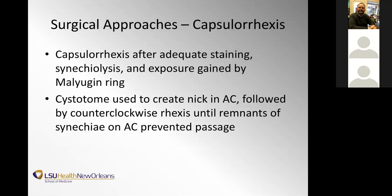Okay, so now to the capsular rhexis. After the adequate staining, synechiolysis, and exposure gained by the Malyugin ring, we used the cystotome to create a nick in the anterior capsule, followed by, in my case, a counterclockwise rhexis, and went probably 5 clock hours until I got to where the remnants of the synechiae were still on the anterior capsule. Once I got to those remnants, the rhexis had a tendency to jerk towards those remnants if you tried to go around them.